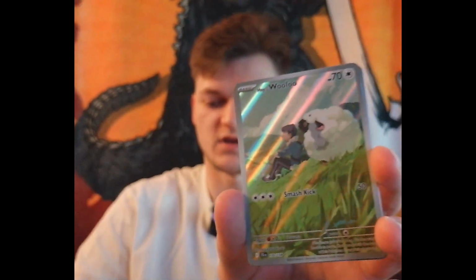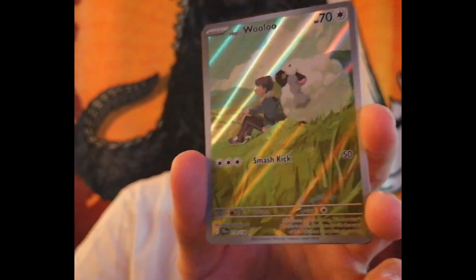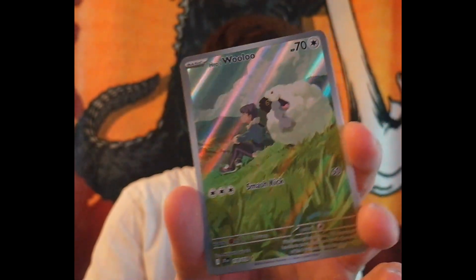Oh, speak of the devil. I was just saying that I pulled this one the other day, but not too mad. But you got to look at that card. That's a really nice card, and I feel like it's gotten slept on a little bit. Then Magmortar to finish us off. That's the last pack, last cards.